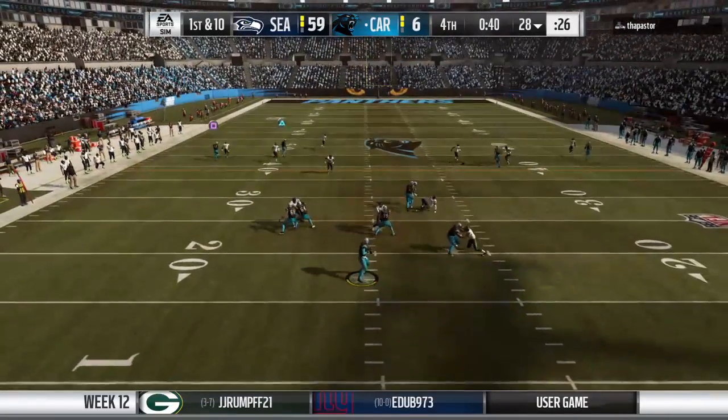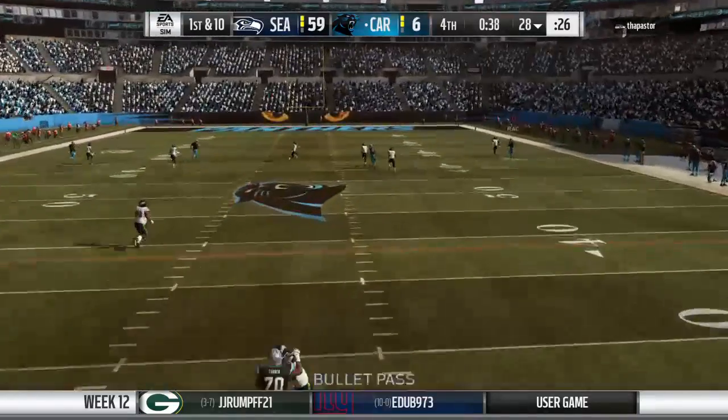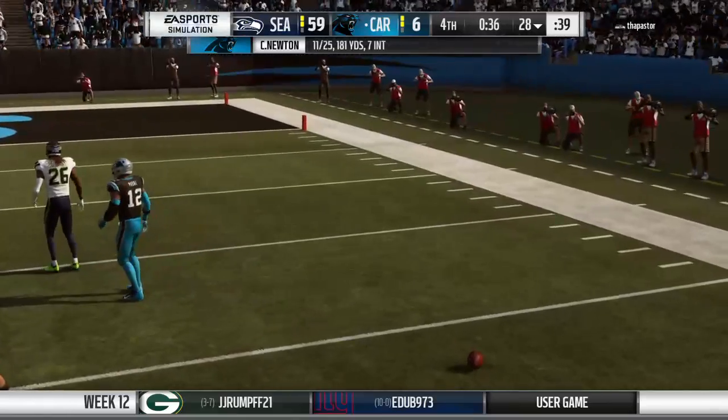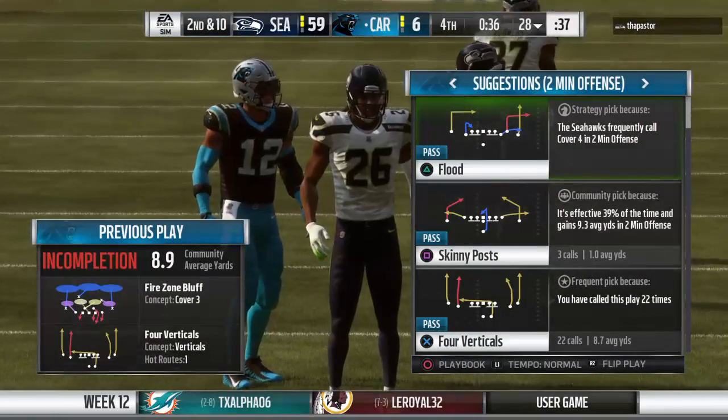Trying to shake off the interception from the last drive. He'll look to throw. He's going to let it fly. And nearly another interception. They've been around the ball all game.